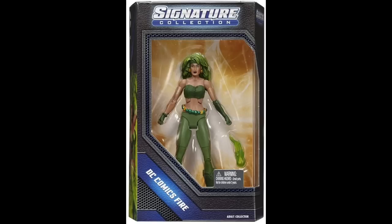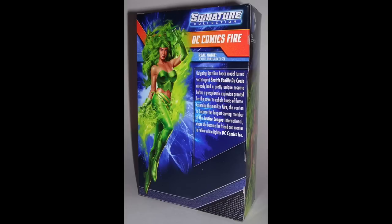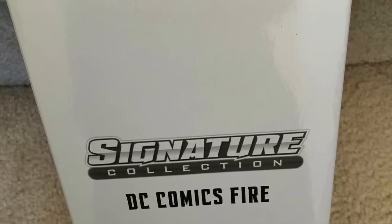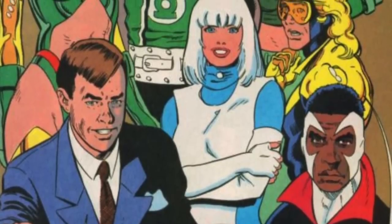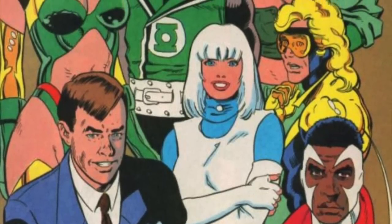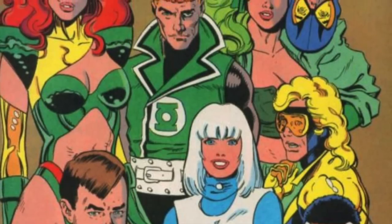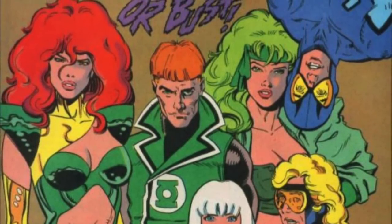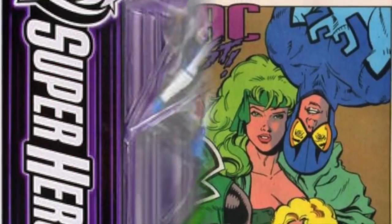She shipped in your standard DC Signature Series box with her flame effect and her awesome original art on the back, which, man, I still miss all that great art we got to do for the Signature Series. And, of course, the white shipper box. Fire and her counterpart Ice were part of one of my favorite versions of the Justice League, Maxwell Lord / Batman's Justice League International, which was also Guy Gardner and Booster Gold and Blue Beetle, sort of a high time on the line.